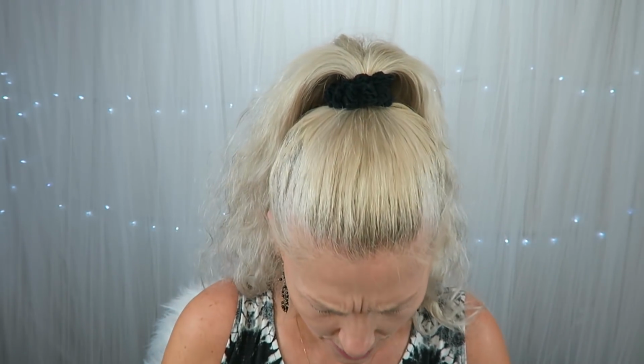We are going to go in with the Tempura right here, this lightest color, just all over the lid.